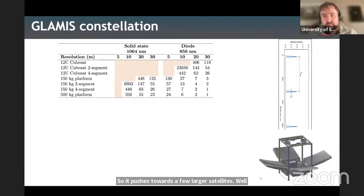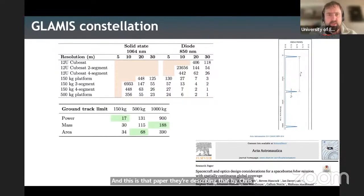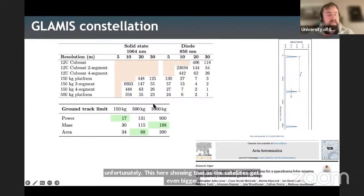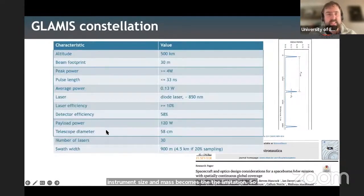We looked at using deployable optics as well, which would be brilliant. They would help us. However, the TRL is a little bit low, so we're sort of pausing that fight until later. And this is that paper there describing that by Chris Lowe, who was at Strathclyde. Now he works in the computer game industry, unfortunately. This here shows that as the satellites get even bigger, the power doesn't become the limit anymore. The instrument size and mass becomes the limitation. So we think we're settling on these 150 kilo class satellites, so medium-sized satellites.